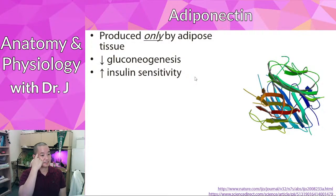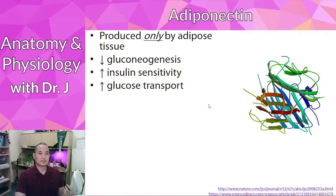This also increases insulin sensitivity. Again, remember that insulin resistance is a problem associated with type 2 diabetes, but if you're increasing your insulin sensitivity, that restores it. So adiponectin is a good hormone in terms of restoring insulin receptor signaling and lowering blood sugar. It's also going to increase glucose transport due to its effects on insulin sensitization as well. So it's going to lower blood sugar.